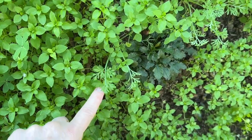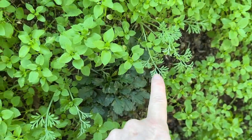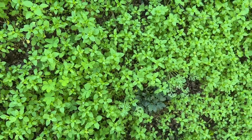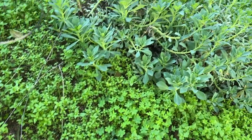This is a California poppy. This is a daisy. And this is a California poppy. And all the rest of these little MFers are weeds. And I have to pull them out by hand so that these can show.